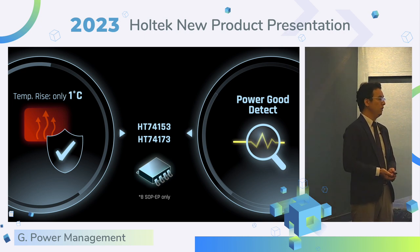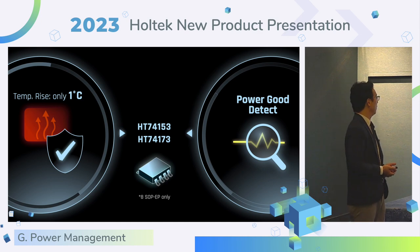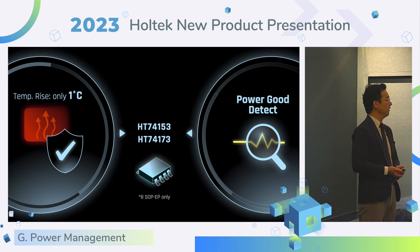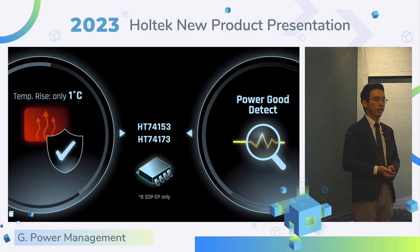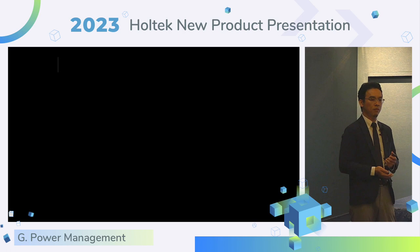And exclusively for SOP EP type. If there is a short issue happened, it can keep the temperature rise for only 1 degree Celsius to ensure the safety. And it also has power good detection for user to confirm the output voltage is the voltage they want.